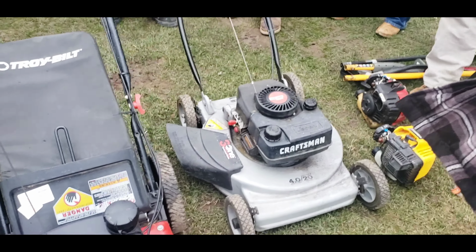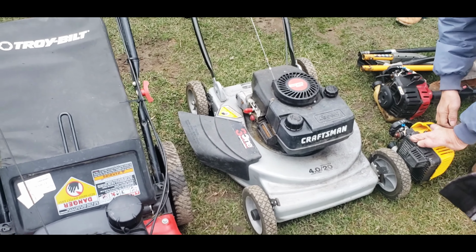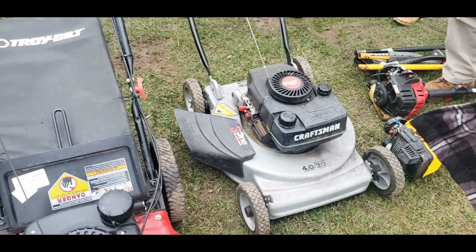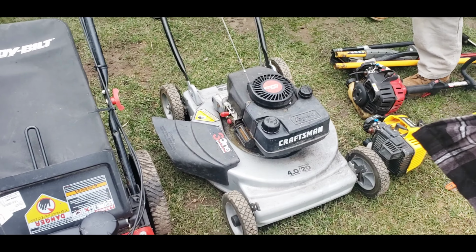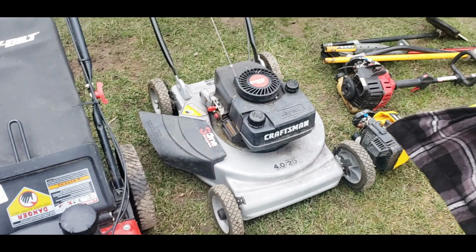Just the Troy-Bilt. One for each hand. Jim, you want the Craftsman? $10. Anybody give me 50 for it? 25? 10? Now 12 and a half? So, $10.